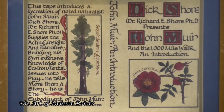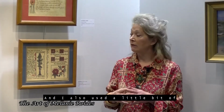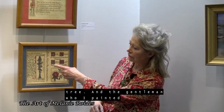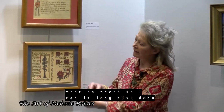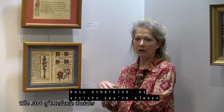but the actual representation of the calligraphy remains quite authentic to the original. And I also used a little bit of watercolour and ink on this to do the tree. And the gentleman who I painted this for wanted the Latin name for the tree in there, so I ran it longwise down there because it would have been too busy otherwise.